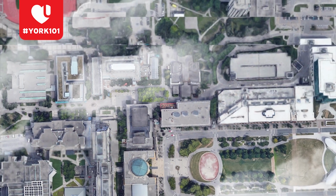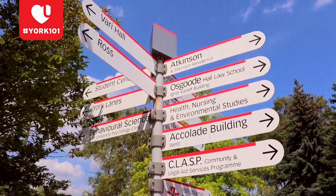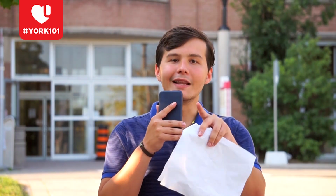Also located in York Lanes is our very famous bookstore. This is where you can find all of your books for your classes. At the second floor of York Lanes, you'll be able to find York International, a student hub for international students. Here, you'll find information on immigration, visas, support, community, finances, and more. If you'd like to go on exchange, this is the place for you. The Aboriginal Student Services are also located on this floor. And on the floor above, you'll see the Centre for Sexual Violence Response, Support, and Education.